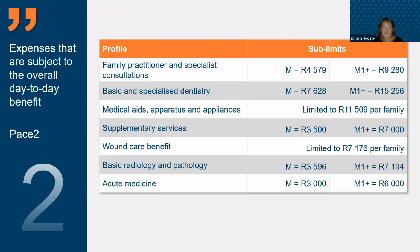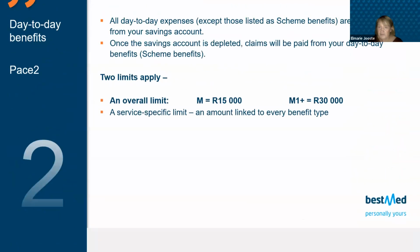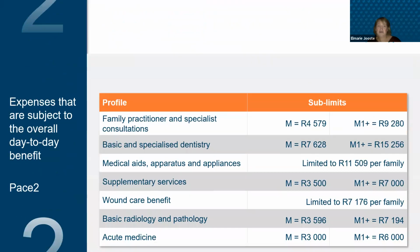So for GP visits, if you're a family, you have 9,280. Dentistry, you have 15,000. Supplementary, you have 7,000. Radiology, you have 7,000. Acute medicine, you have 6,000. But overall, you can't claim more than the 30,000. Am I right? Yeah, 30,000.